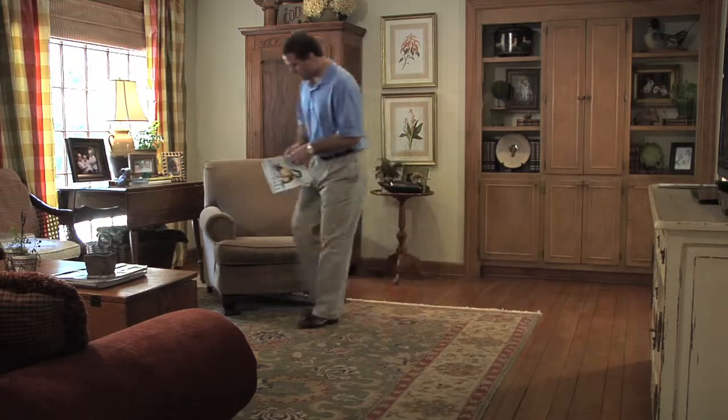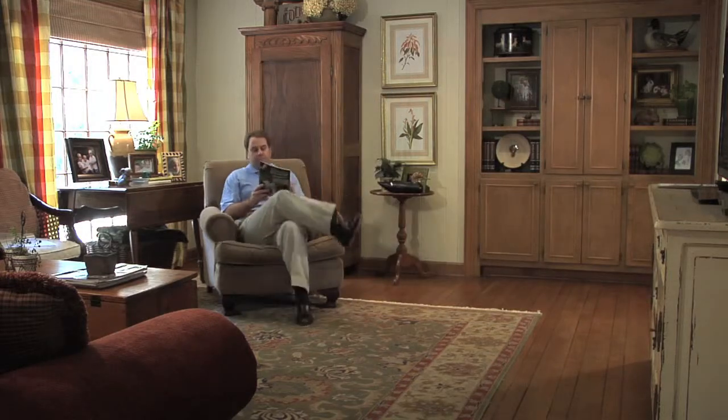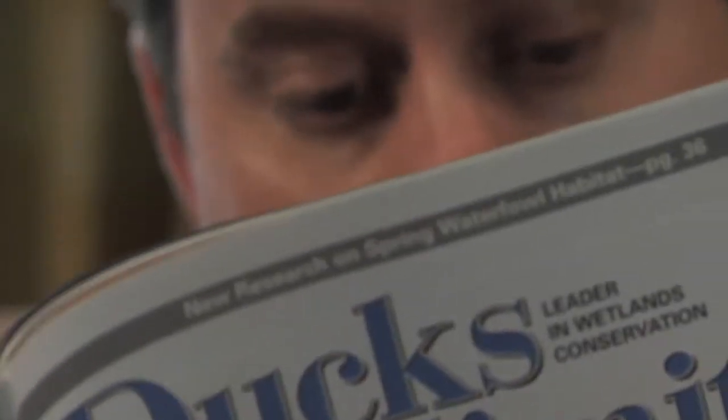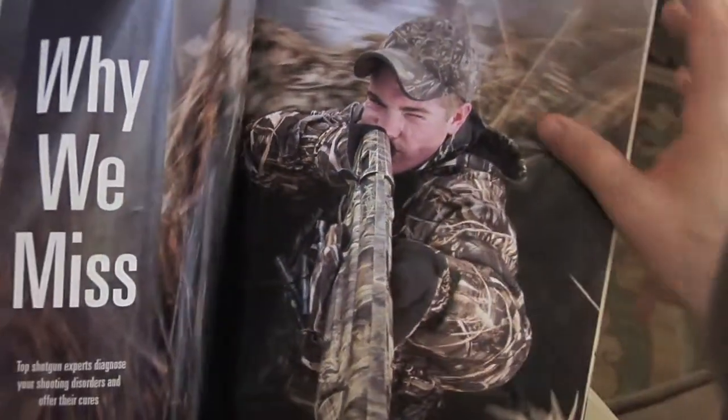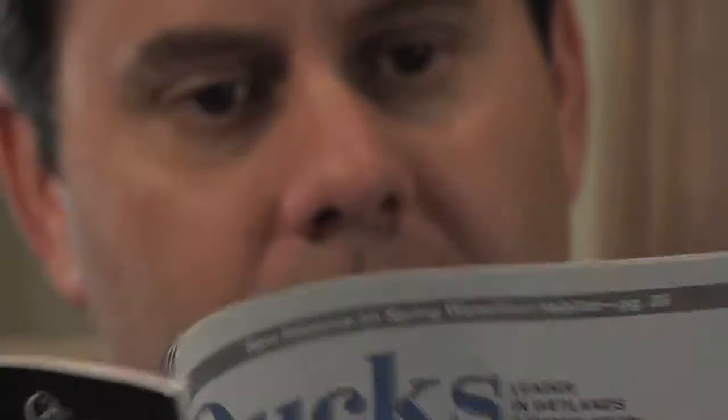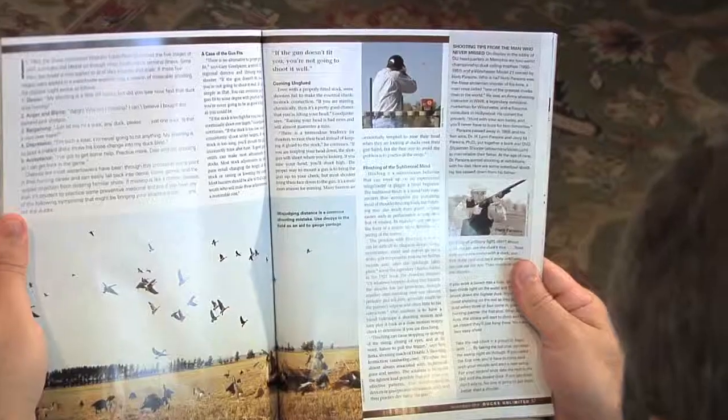If we've done our jobs well, members will enjoy reading about DU's conservation work, learning more about waterfowl, and maybe even picking up a hunting tip to try next season. Most of all, we hope every issue helps strengthen our members' connection to DU and reinforces that they're part of a special organization, one whose supporters share a passion for wetlands and waterfowl.